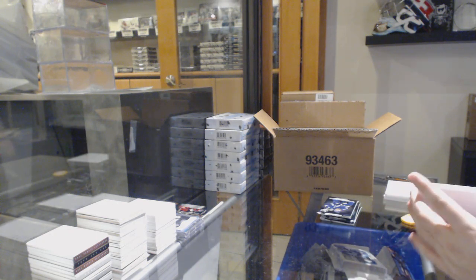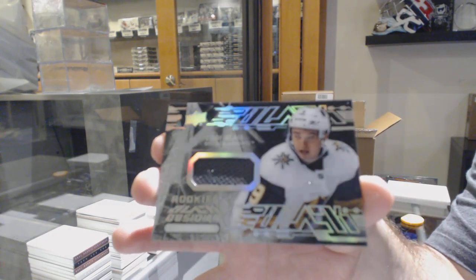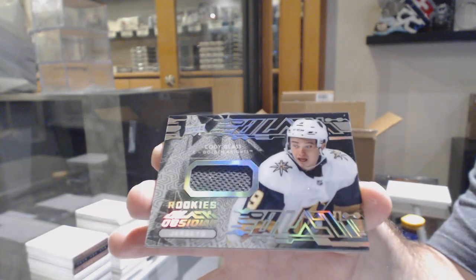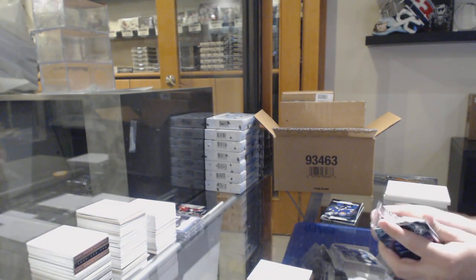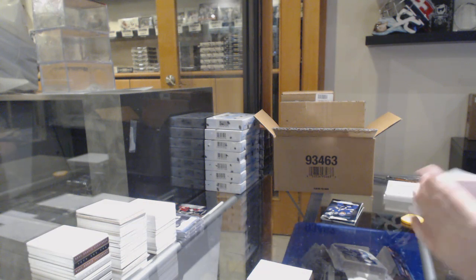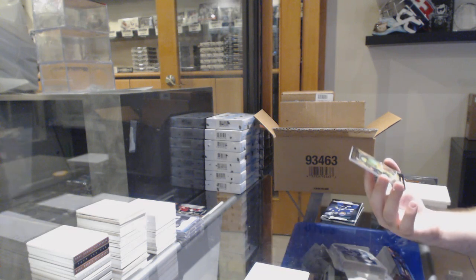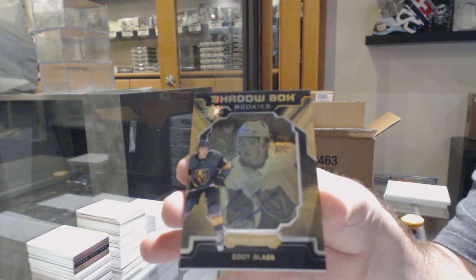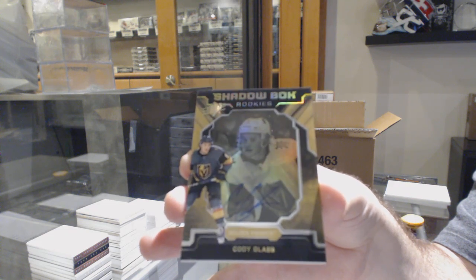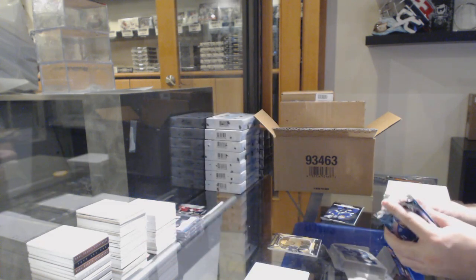I have no idea. I haven't even looked at what they're going for, to be honest. Rookie Obsidian jersey of Cody Glass. So rookie Obsidian jersey, Cody Glass. We've got number 56, Shadow Box rookie auto, Cody Glass. Cody Glass. That's a number six spot.